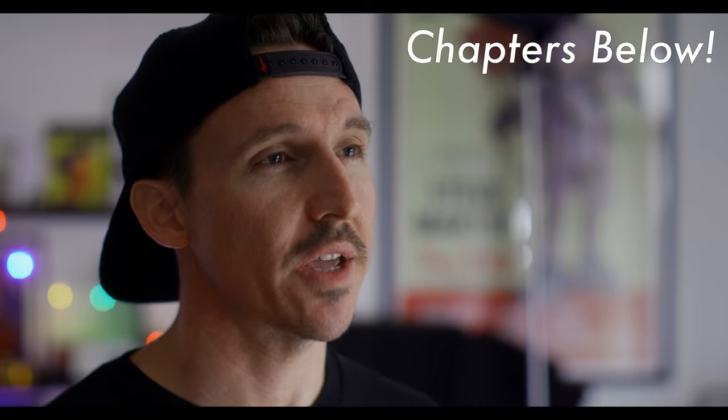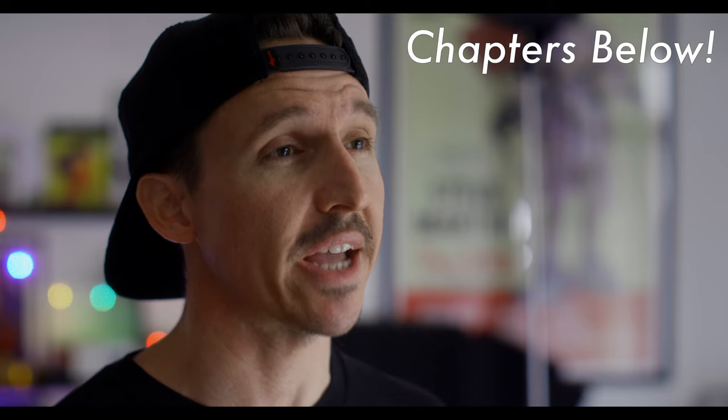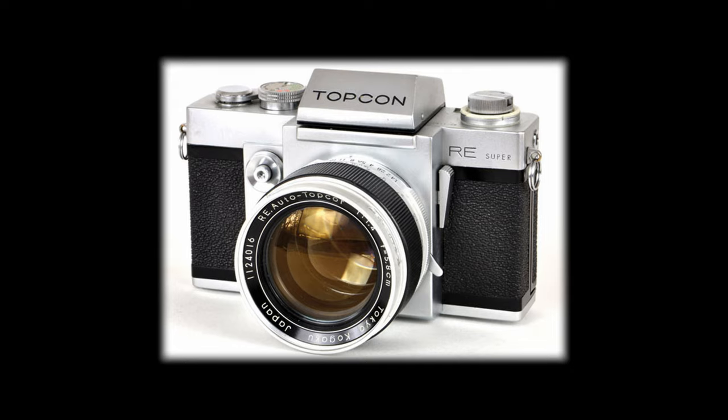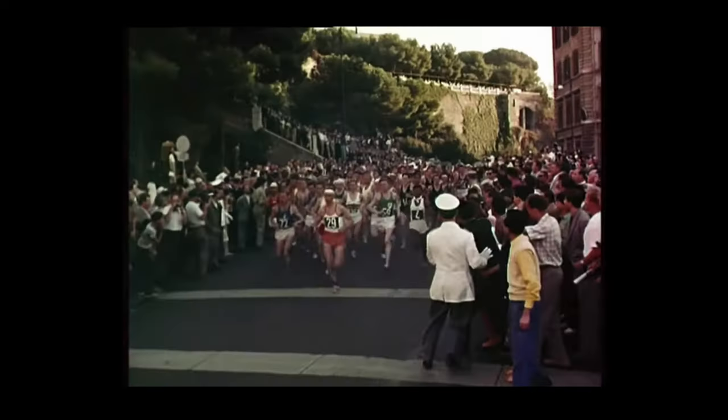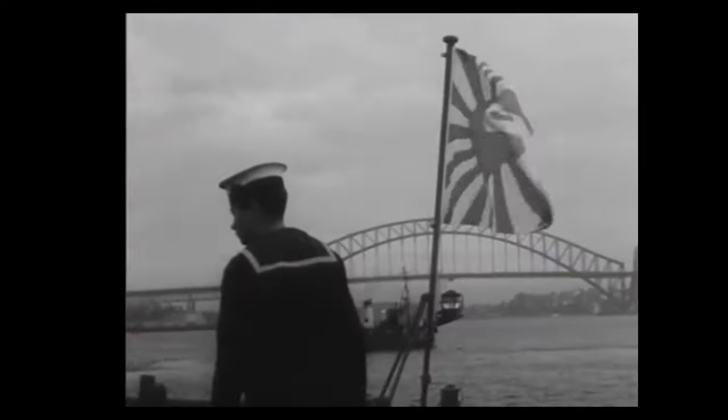Well, that's what life was like for both filmers and photographers back in the early 60s. There were no cameras with through-the-lens metering available for prosumers, and definitely not for hobbyists. Back then, that technology belonged to only one company, TopCon, which had a price point that only attracted the elites. I'm talking Olympian photographers and the Japanese Navy.